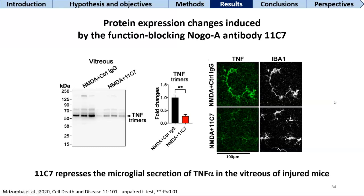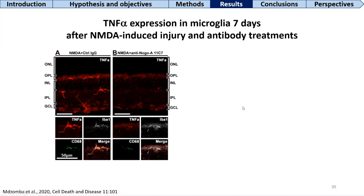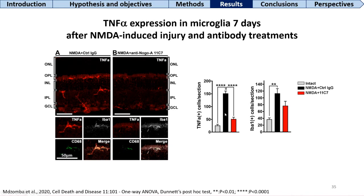And so we did the same, staining the retinas of animals that were treated with IgG or 11C7 with IBA1 for these monocytes, so microglia, TNF-alpha, and CD68 to show these active microglia. And here we have the quantifications.